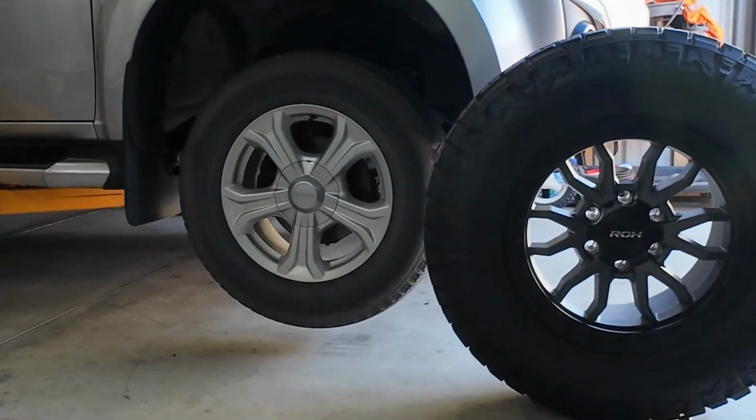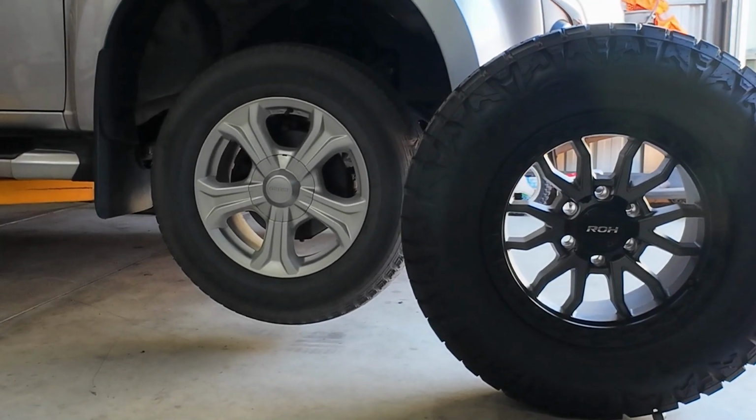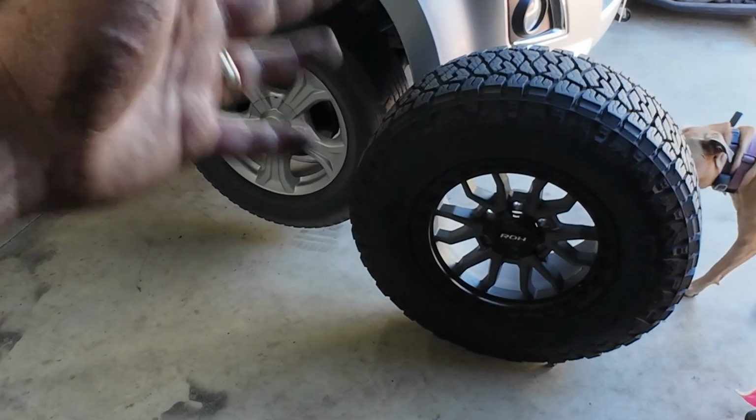Also, you may notice there's a bit of a size difference. Even with the car off the ground, those tyres are pretty much taller than the ones that are on it. So I'm going to be going from a 255/65 tyre to a 275/70, or about 32 by 10.5 in the old money. The 275/70 is not that old, really.